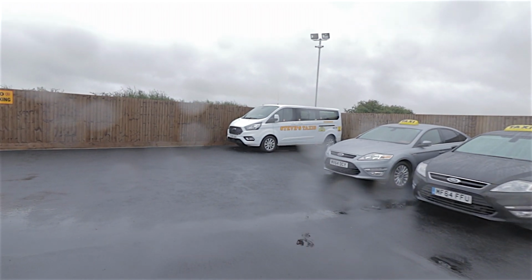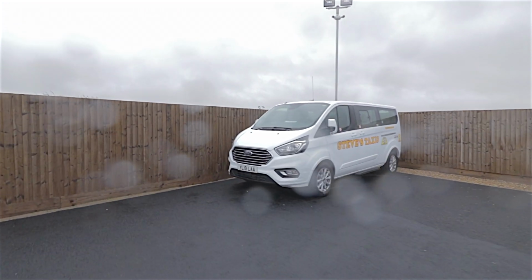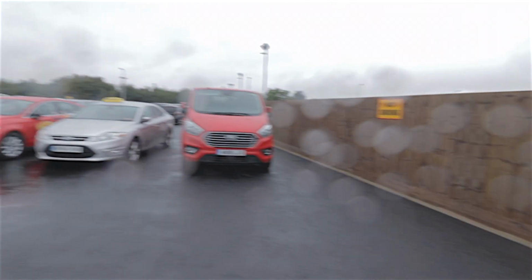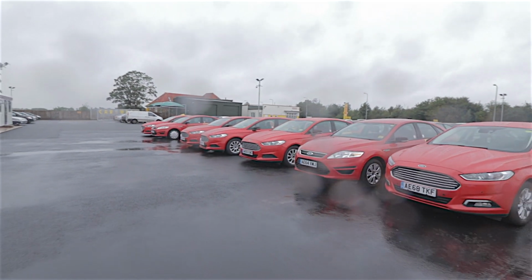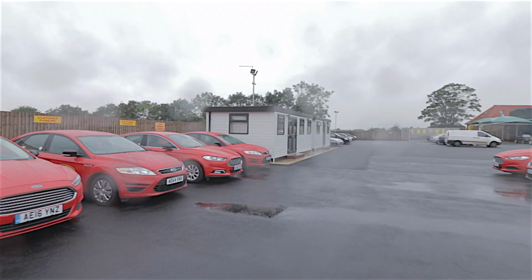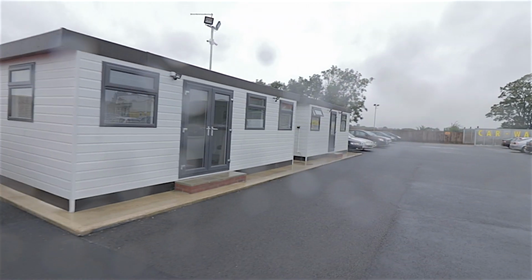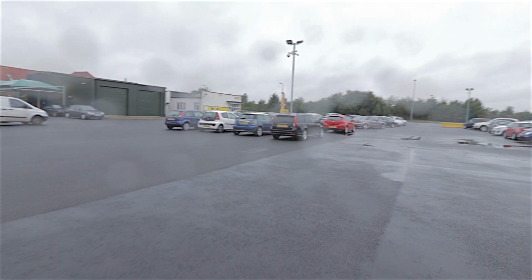Look at, we've got like 19 plate Ford Transits here as taxis. They do school contracts and a bit of custom work. That's a smart old vehicle, isn't it? We've got an 18 plate Transit, and the rest of these taxis are just not being used at the minute. Some brand spanking new Portakabins. I think these are just used for office work at the minute. I'm not too sure what their purpose is, but yeah, quite a big area. So parking isn't a problem.